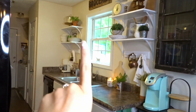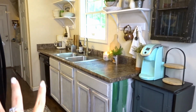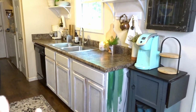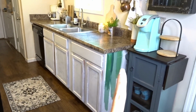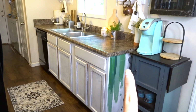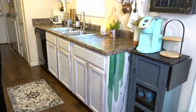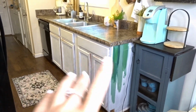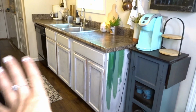So this is what the kitchen is looking like, and I think I just made more counter space more than anything for the updates in this kitchen. I had planned to paint the kitchen cabinets, that green color right there, a long time ago, and I just never got around to it. So I need to at some point do that, and those are just swatches. That will eventually go away.